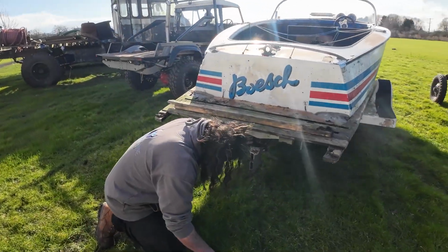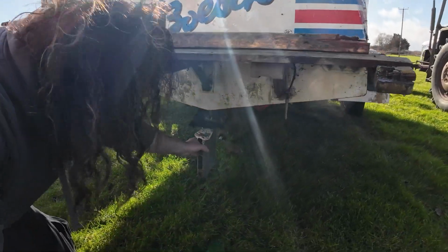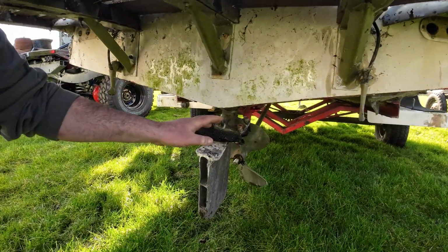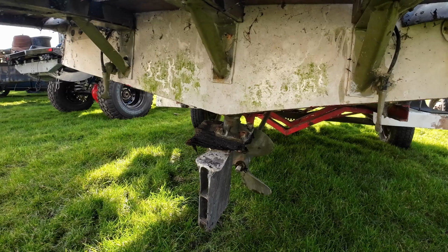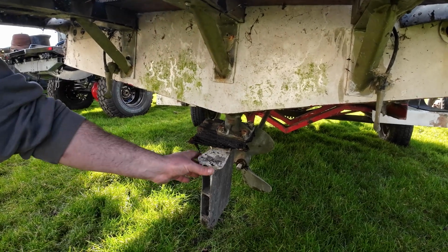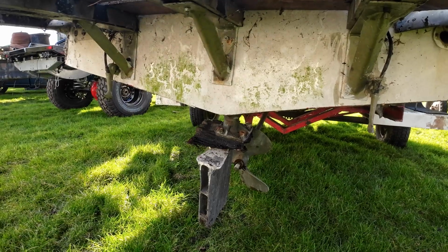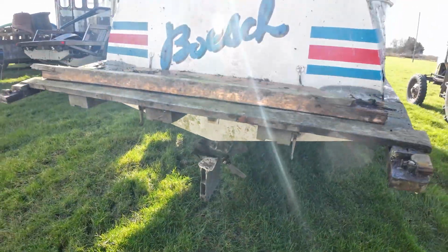So guys, this is what happened. We didn't realise that somebody had body fillered and tidied up the bottom of the boat with body filler, and we hit, like I said, a water ski and it just ripped the rudder box out and the boat sunk. It is mahogany, the whole boat's made of mahogany.